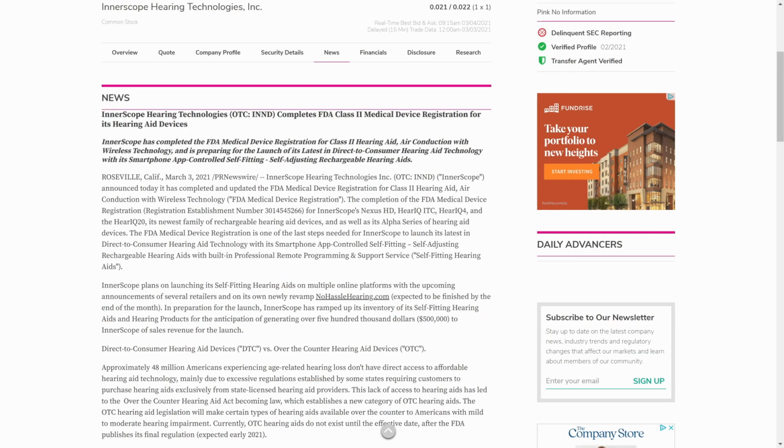And it goes on to say the completion of the FDA medical device registration for Interscope's Nexus HD, HearIQ ITC, HearIQ 4, and the HearIQ 20, its newest family of rechargeable hearing aid devices. So these were the hearing aid devices that he was talking about in terms of new technology, as well as its Alpha series of hearing aid devices.